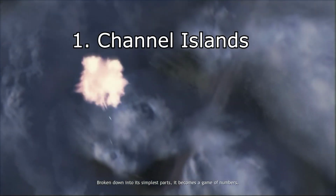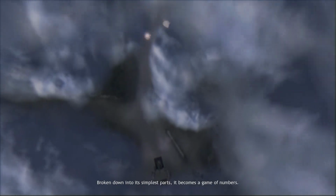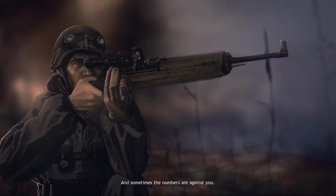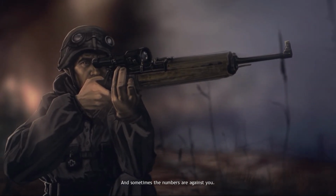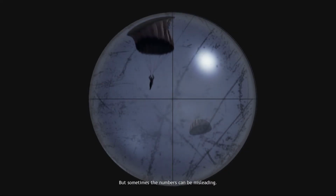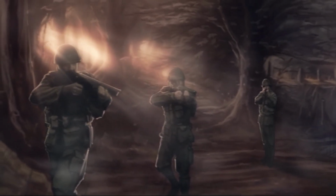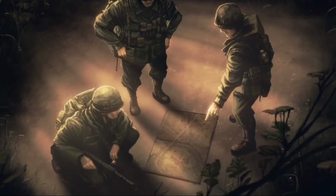Number 1. The Channel Islands. Operation Sea Lion was the Nazi plan to invade the British Isles. It was stumped when Germany lost the Battle of Britain. However, one part of the British Isles was taken and occupied for the duration of the war. The Channel Islands, consisting of Jersey, Guernsey and Alderney, were taken shortly after the fall of France.